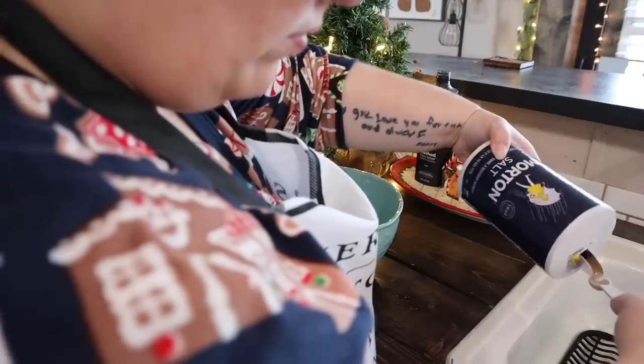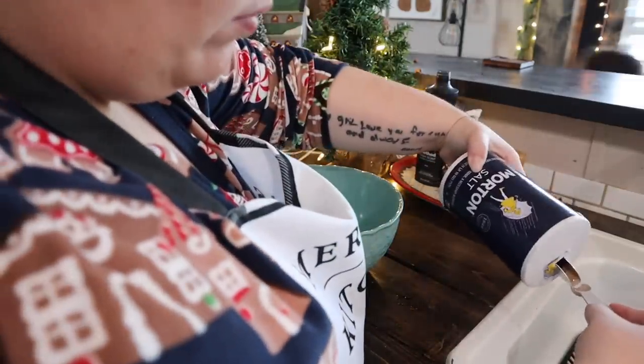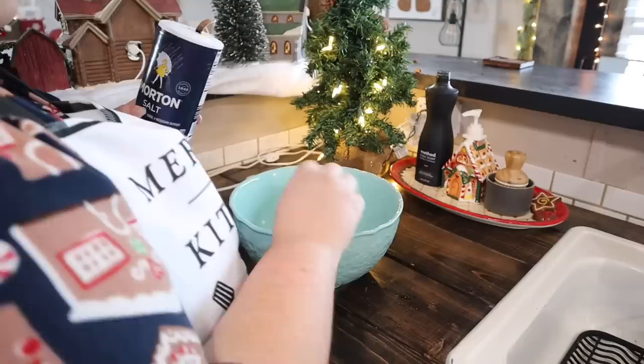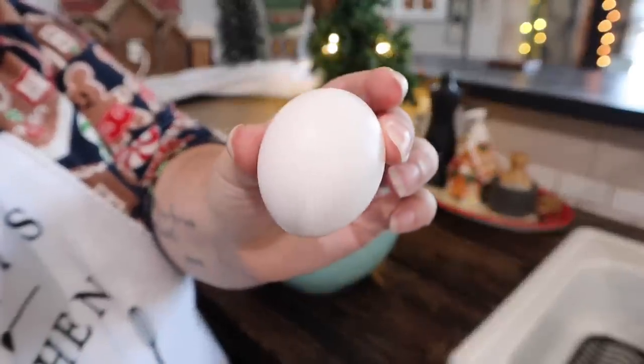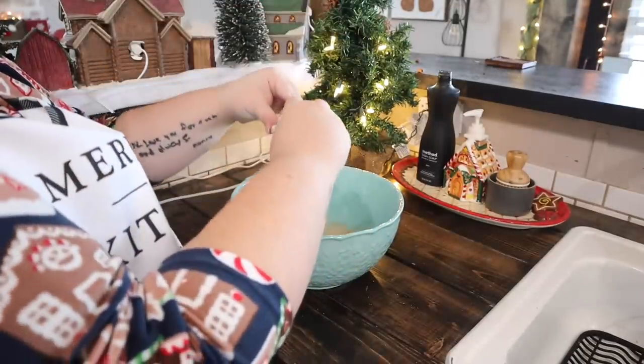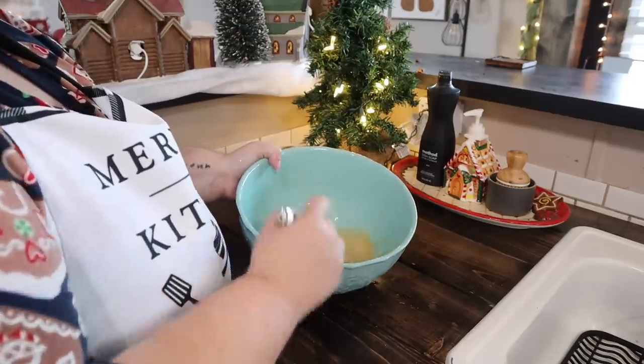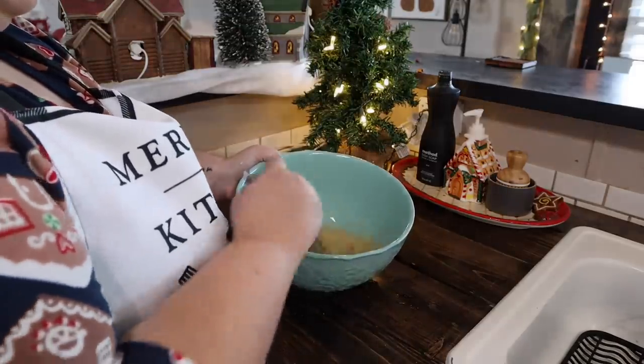I'm using some salt in here. It was said to use kosher salt, but my salt, the regular Morton salt, worked just fine. And then I used an egg, cracked that sucker in there without no shells, baby. I'm a professional. And then I just started whisking it all together. After it's whisked all together, I added in my flour.